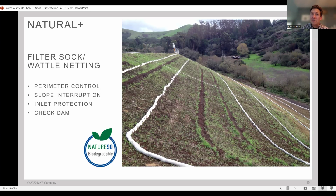It is site specific. Really, the moisture is the enemy, as well as your microorganisms, bugs and things like that. The soil or in the ground, that's what's going to start to degrade and eat this material up. So keep that in mind. It's just a shorter lifespan. All your applications are fair game, as you see here. Slope interruption, perimeter control, any of that. Just be cognizant of the timing of the project.